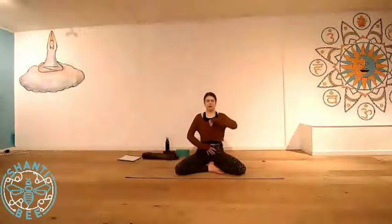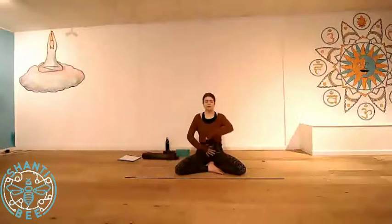Breathing into the belly, and this time drawing your breath up into the chest, so feeling your ribs expand. Exhaling out and then from the belly. So breathing in deeply, draw the breath all the way to the top. Exhale to release. One more deep breath in, so draw your breath all the way up to the top. Exhaling out. Just coming back to your normal breath.